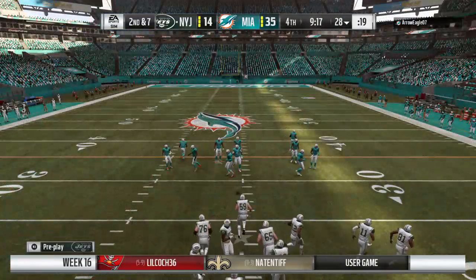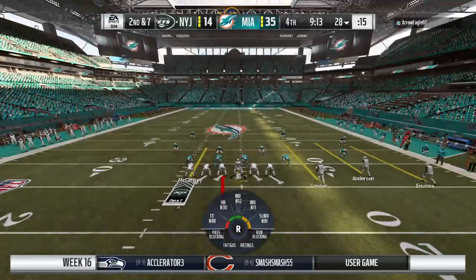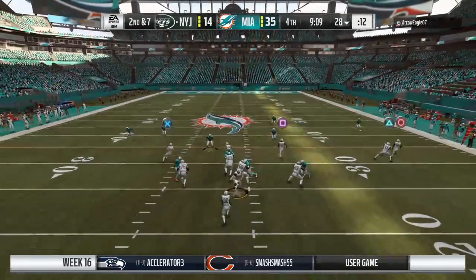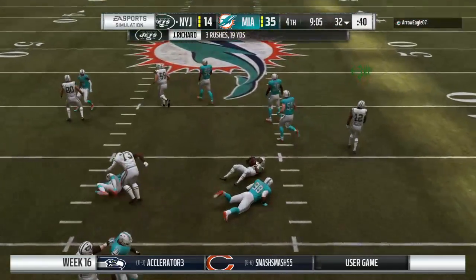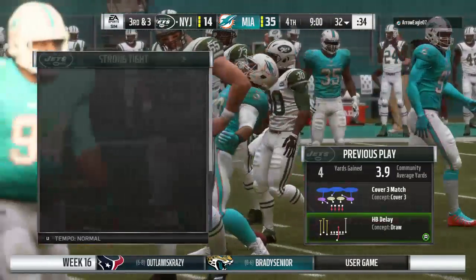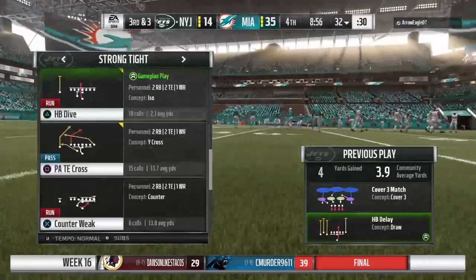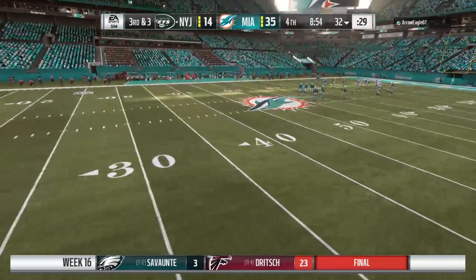Here's 2nd and 7 now from the 28. This is Richard. Still about 3 yards shy of a first as the 4-yard pickup brings it to 3rd down. When you find that kind of yardage, you couldn't be more confident as a ball carrier. And guess what? You're going to go back and tell your offensive coordinator, I'd like to keep carrying it, thank you.